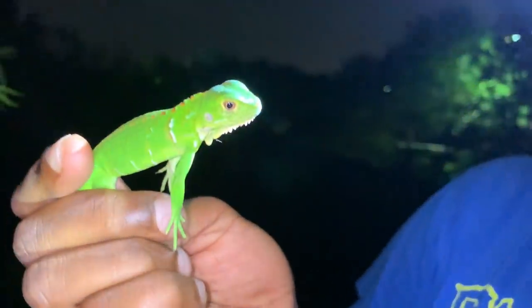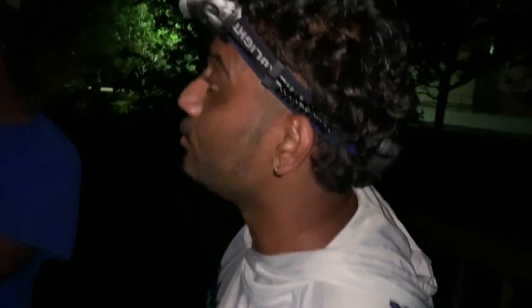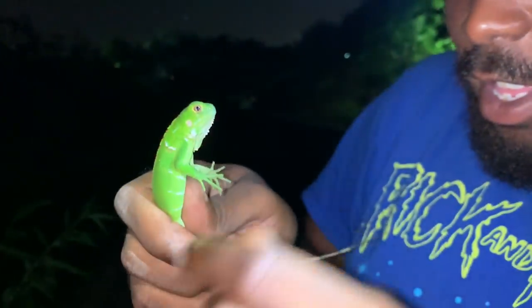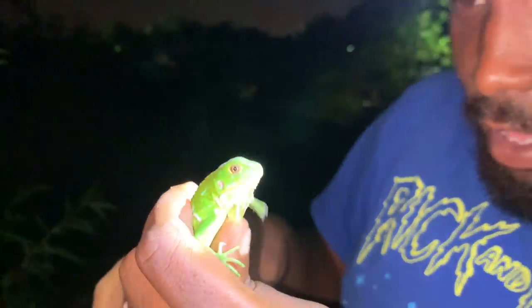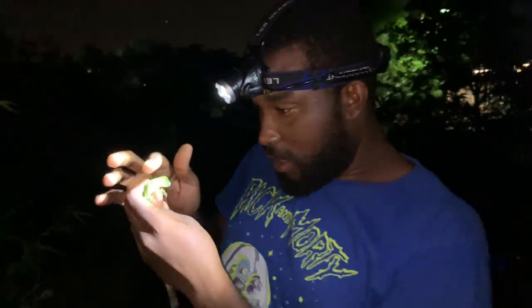And there we have it. A silly iguana. Look at him. Right now, he is super, super cranky. We just woke him up from his nap. He's a fat one. He's gorgeous. Look at that coloration of that baby. Oh, don't lose his tail. Don't lose his tail. I know you're feisty, buddy. We just have a couple questions for you, though, okay? Put him in the bag.